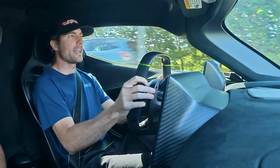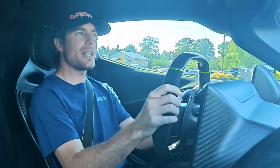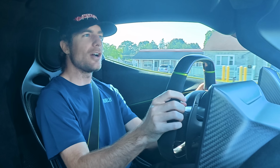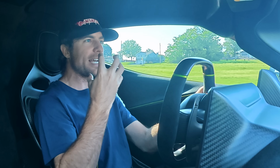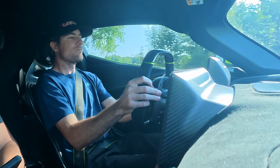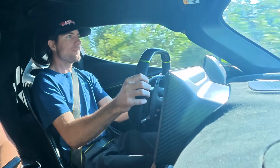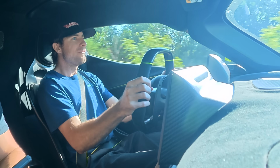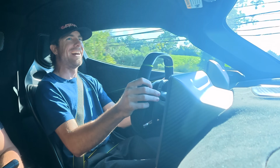The wing is folding as an air brake right now. Oh my god. Wow.